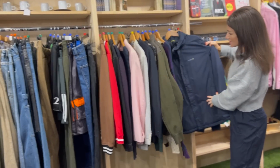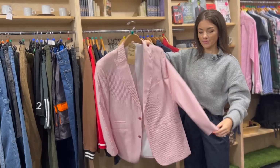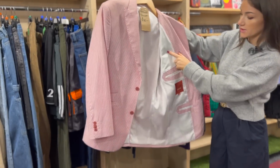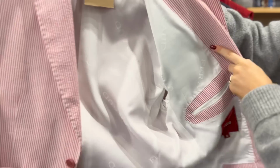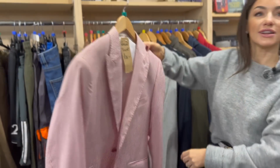We've got a regatta coat here. That's a really nice colour. What do you think of that? My husband's behind the camera. He likes that. It's got a really nice lining. Always looking at the lining on things. That is a very good telltale. Yeah, nice summer colours. You'd look nice in that, AJ.